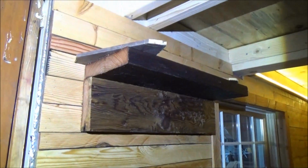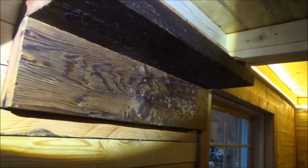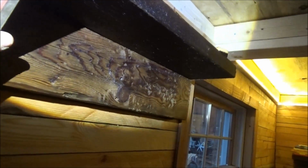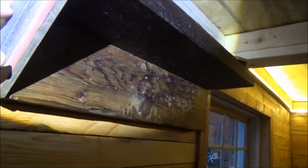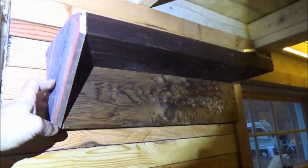Forgive me for not having light. Let me turn on my headlamp. Alright, this is the light of my new super high intensity, high speed headlamp. We call it high speed in the military. Okay, there, let me see if I can get that looking right.